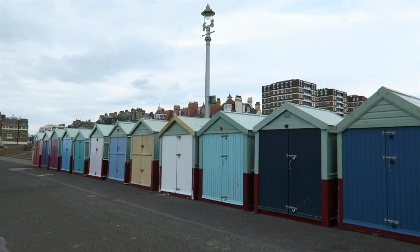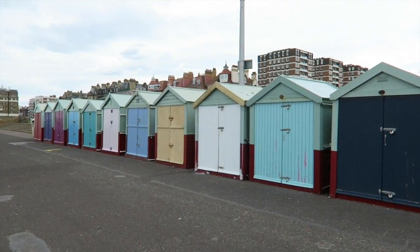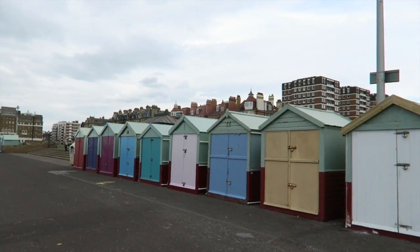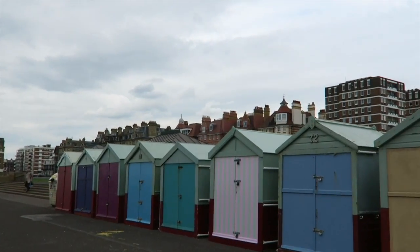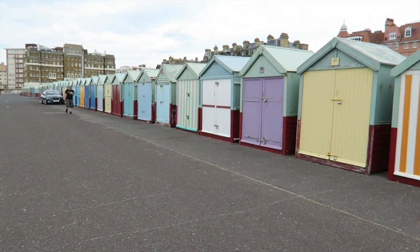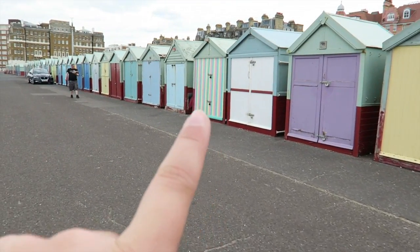Guys, I don't wanna seem like a stalker or anything, but I think we found Suella's old apartment. I do believe that's where she lived. I don't know, I feel like she's posted a picture on Snapchat before. So yeah, there you go. Tutti frutti! I really like that one.